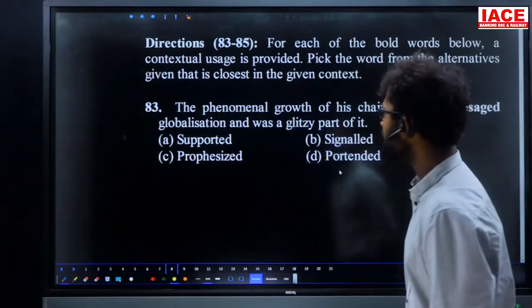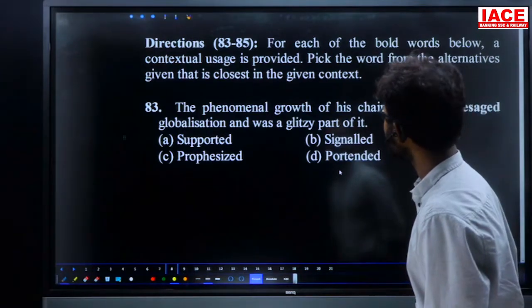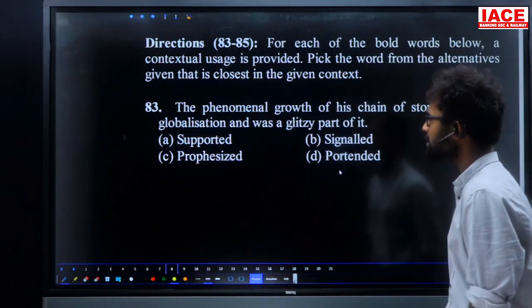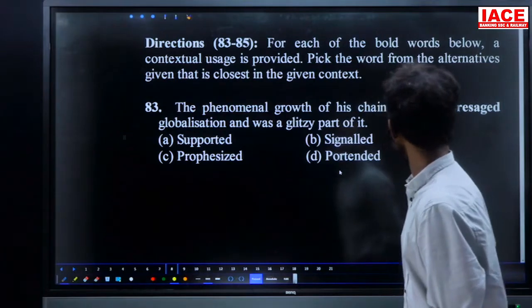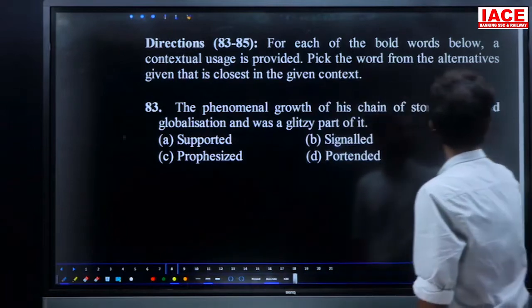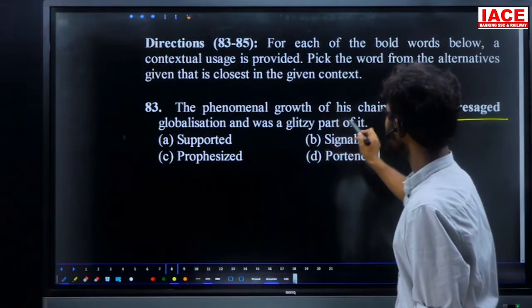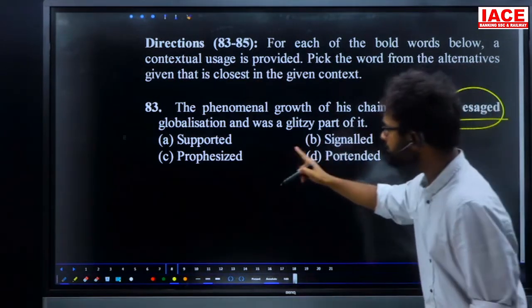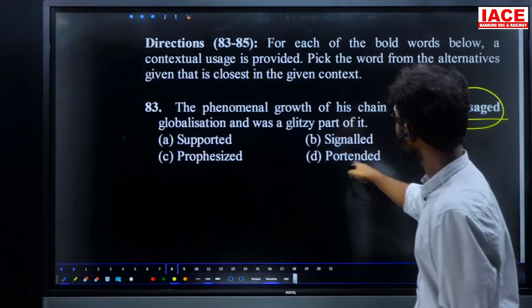Directions 83 to 85. For each of the bold words below, a contextual usage is provided. Pick the word from the alternatives given that is closest in the given context. So, the phenomenal growth of his chain of stores presaged globalization and was a glitzy part of it. Now, for this word, we have to find out. Okay, options are supported, signaled, prophesized, and portended.